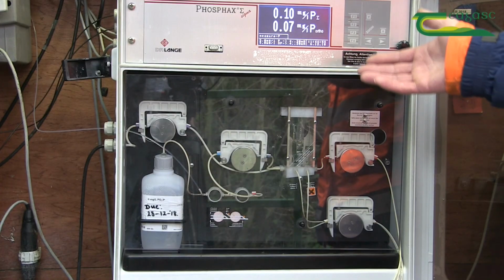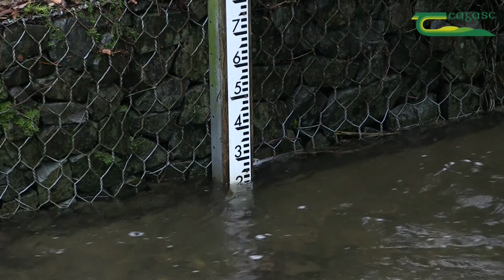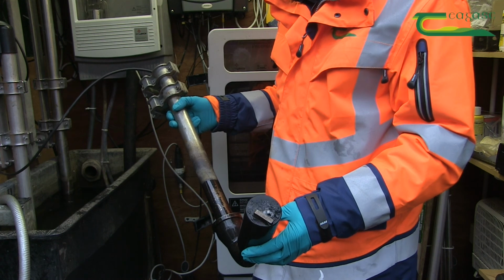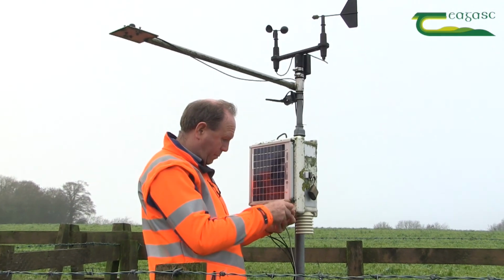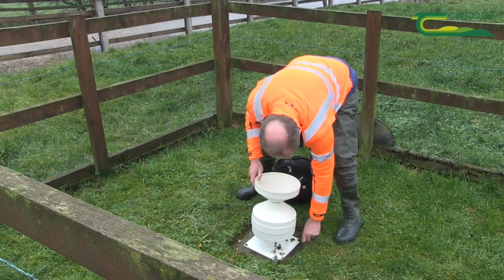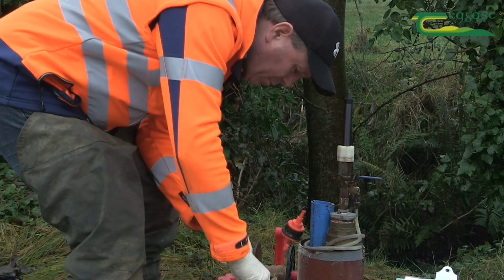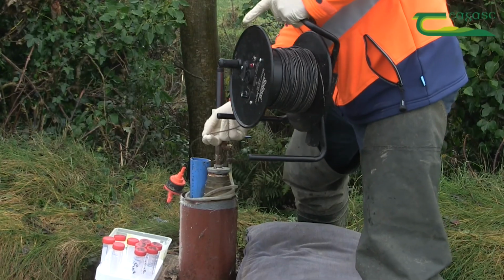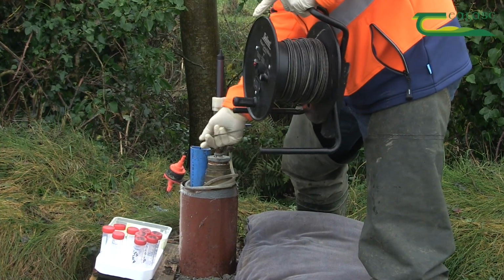There's a lot of equipment set up in the catchments, particularly at the outlet of the catchments where we have a kiosk that contains the majority of our equipment that monitors the nutrients that are in the stream. We also have various other equipment around the different parts of the catchment, like a met station in the middle of the catchment and a rain gauge at the top of the catchment. And we also have wells at different parts of the catchment where we're actually measuring the water at various different depths within the wells.